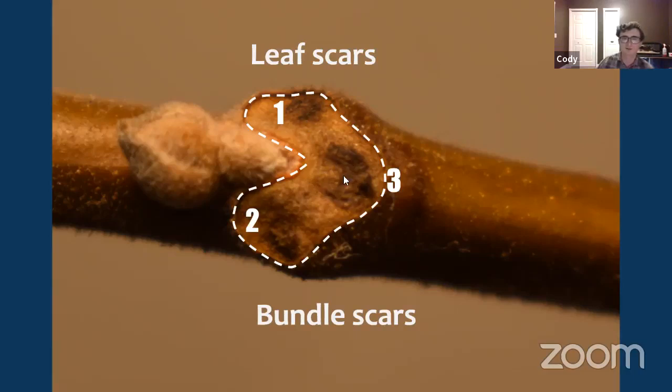These are the spots where the vascular tissue, the tissue that moves fluid and nutrients through the branch and into the leaf and vice versa, connects. So the leaf essentially had something like veins that would attach here to swap water and nutrients back and forth with the rest of the plant.